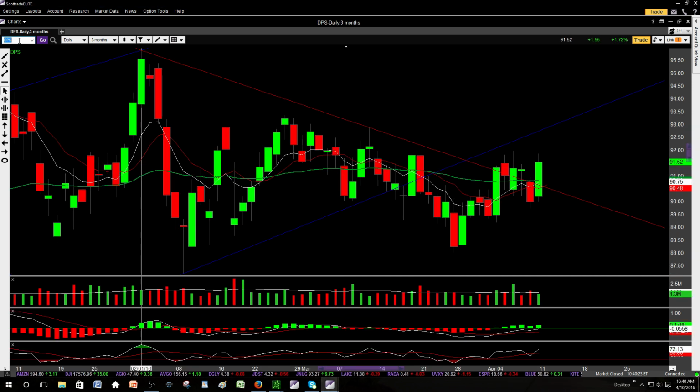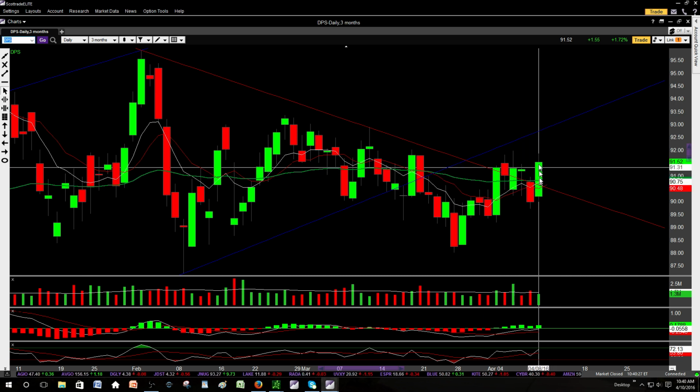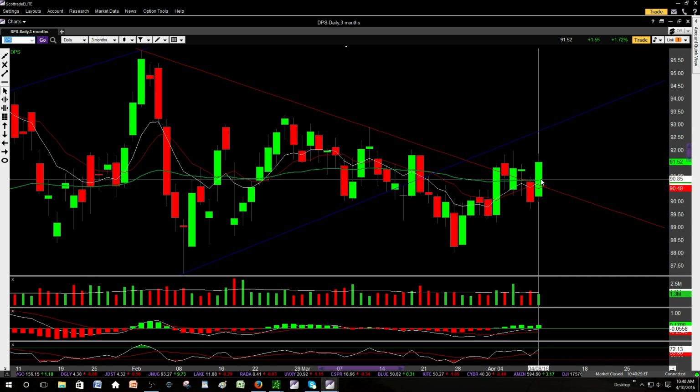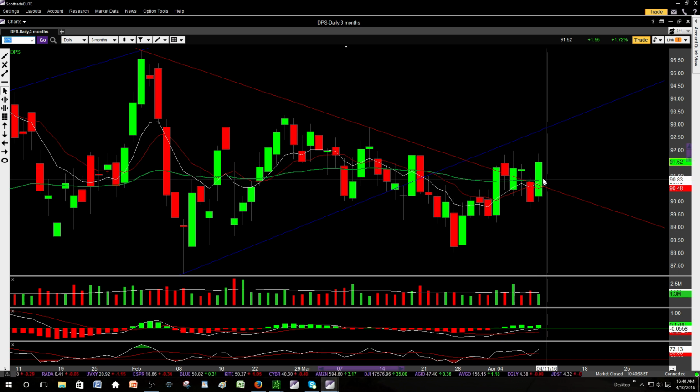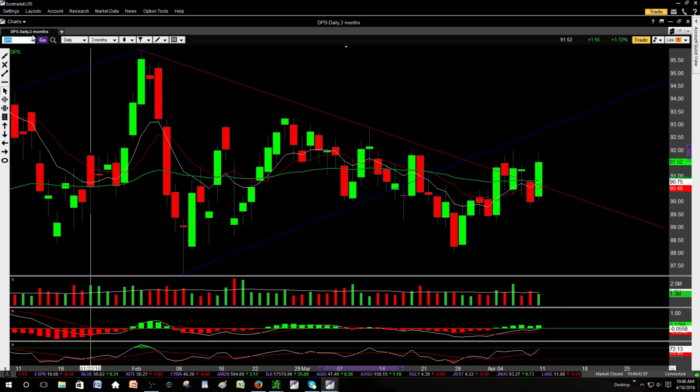DPS, next one on the list. I like this strong candle here, closed over the 50 EMA. Need a pullback on this one to the 50 EMA, so I would say a pullback to about, on DPS, what do I have? Pullback to $90.75. That'll sit you right on the 50 EMA for a bigger upside move to plus 93 on this one.